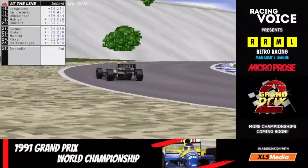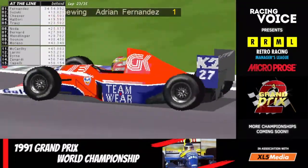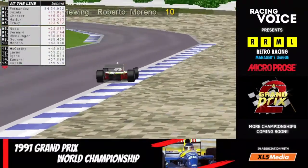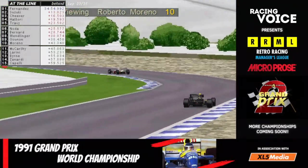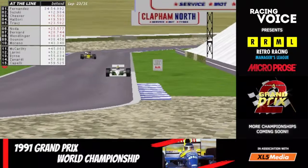And that is going to be the way it works out. Just 1 retirement so far in a very attrition-free race at the moment. Martin Donnelly, the only retirement from the race with a blown engine. Just shows you how hard the teams have been working on their reliability over the season. Those upgrades have really started to pay dividends.